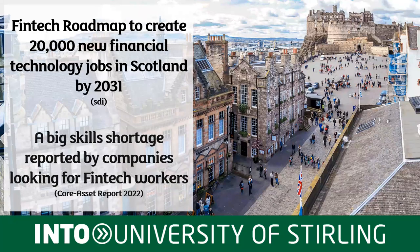We've got a financial technology roadmap in Scotland to create 20,000 new financial technology jobs by 2031. And there is a big skill shortage reported in financial technology at the moment. So if students are interested in a job in technology, financial technology in Scotland is going to be one of the biggest growth areas. It is a great chance to capitalize on that trend because there are lots of jobs, but not enough workers to fill them.